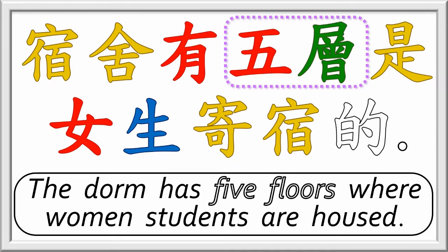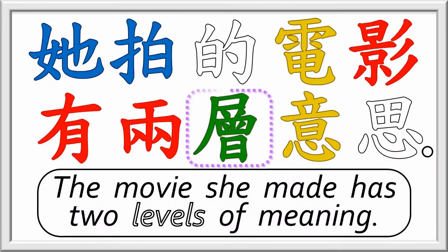From nature, we turn to buildings, which, like our bamboo steamer, also have floors or stories. 宿舍有5层是女生寄宿的. The dormitory has 5 floors to house female students. And, leaving the physical world altogether, we have layers of meaning. 多层意思. 她拍的电影有2层意思. The movie she made has 2 levels of meaning. By adding the earth radical, we have the third character in today's lesson, pronounced first tone, zeng, zeng.